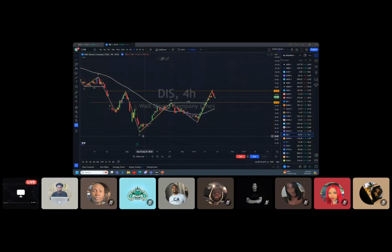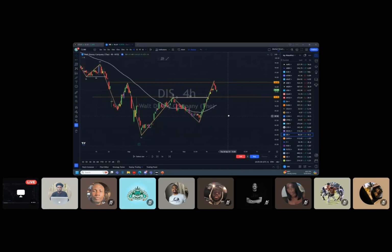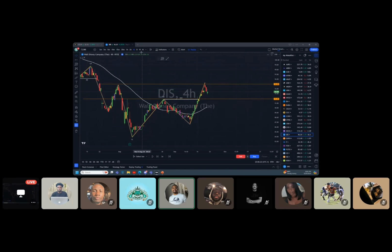So use Disney, for example. If you look here, we got a change of character. And also for my people who trade support and resistance, you got resistance, resistance, resistance. It broke through. Now, a lot of people miss this run, and I said it in the chat: hey, this is your time to get in calls if you missed this run of Disney. It's going to pull back.